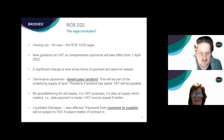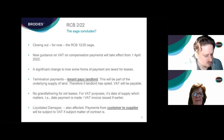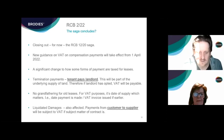I don't want to go into detail about the European cases that underpin this or the detail of the change, but what I do want to do is just highlight how for leases and development contracts, this will have some kind of wide-ranging changes that will apply from the 1st of April this year. And about that date, the 1st of April, there's no grandfathering provisions. So leases that are entered into before that date will still be subject to these rules. What matters is really the date on which a VAT invoice is issued or a payment is made.